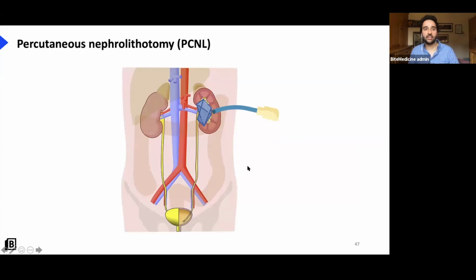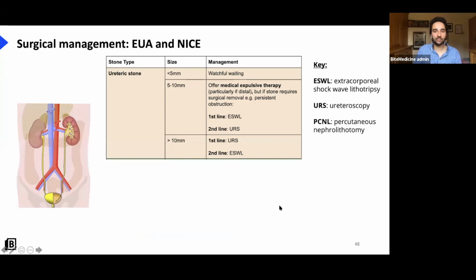PCNL, the percutaneous nephrolithotomy. This is my very crude drawing of it, but essentially it's a minimally invasive procedure for renal stones. So remember, only renal stones, not ureteric stones. Small incision in the back and you remove the stones. So normally for really large renal stones. And that's generally done under general anesthetic as well. But now you know those three procedures. Hopefully this won't all be alien to you.